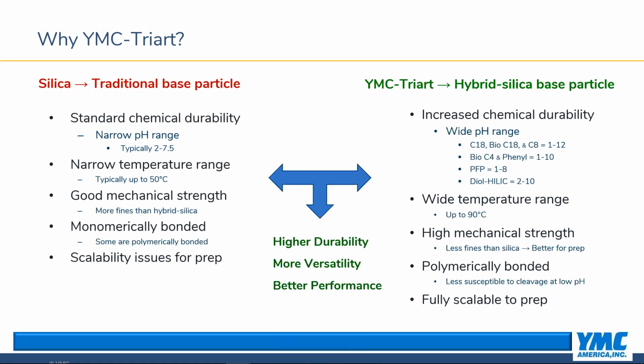As you can see on the left side of this slide, traditional silica products offer the standard pH and temperature ranges. With its wider pH range, TriArt offers the ability to clean in place with acids or caustics such as sodium hydroxide with little to no ill effects. And while silica's mechanical strength has improved over the years, it still falls short of most hybrid products like TriArt. As I alluded to on the previous slide, TriArt's mechanical strength plays an important role for prep separations, with less fines created during unpacking and repacking, so you don't see the back pressure increases that you typically experience with silica.